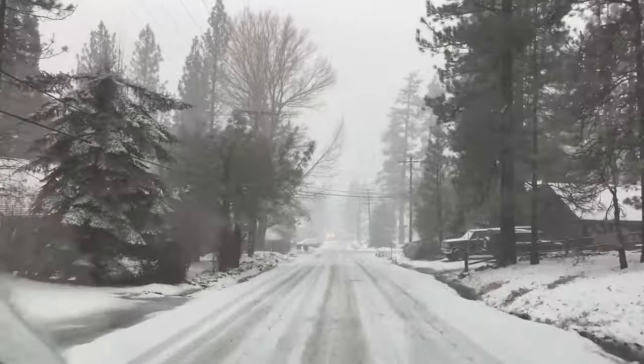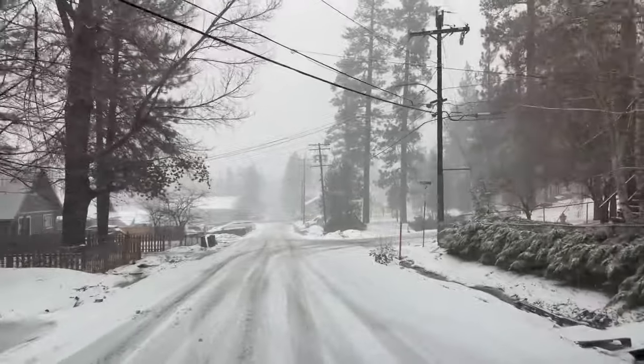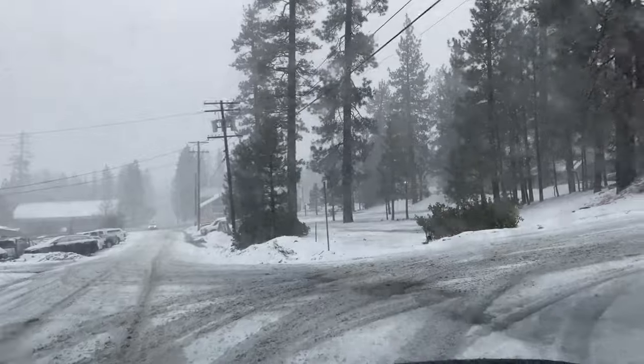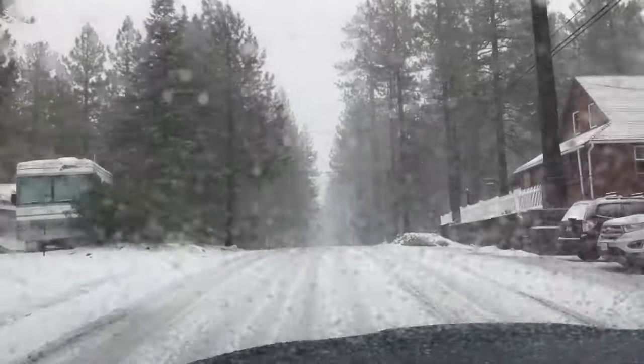All right, the windshield wiper's annoying. All right, now we're gonna turn right onto Brownie Lane, and then you'll stay on this until you hit Moonridge Road. And what did I tell you guys? We wouldn't see any more cars on this road in front of us.